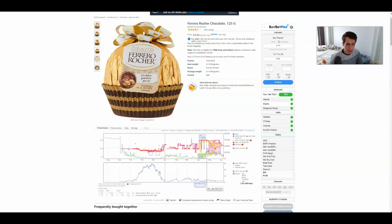And if you're able to actually hold it to this period, then you're making even more money, maybe like 5 or 6 quid profit per unit. But again, you've got to wait that long, and if you can't because of the expiry, or you haven't got the cash flow, then of course you can't do those options.